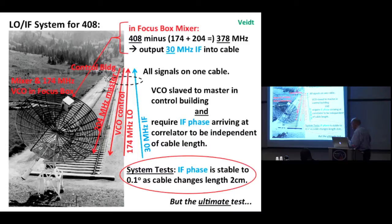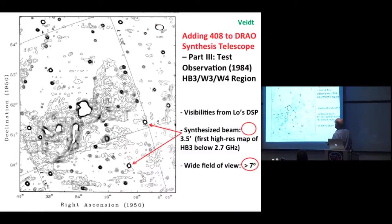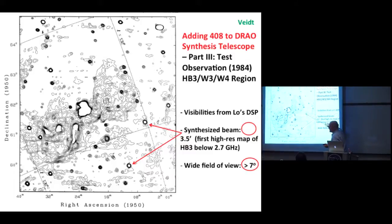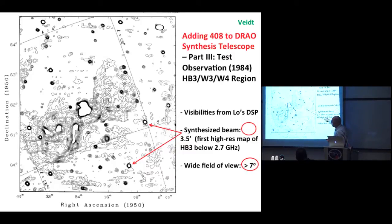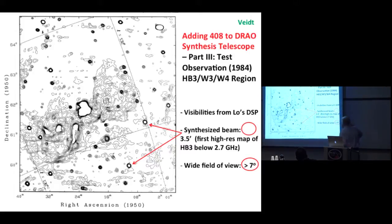But the ultimate test, of course, is to make an image. So, 7-degree field of view, 3.5 arc minute synthesized beam at 408. This is the first image of a faint supernova remnant, HB3; this is W3, W4. First high-res image below 2.7 gigahertz. Success.